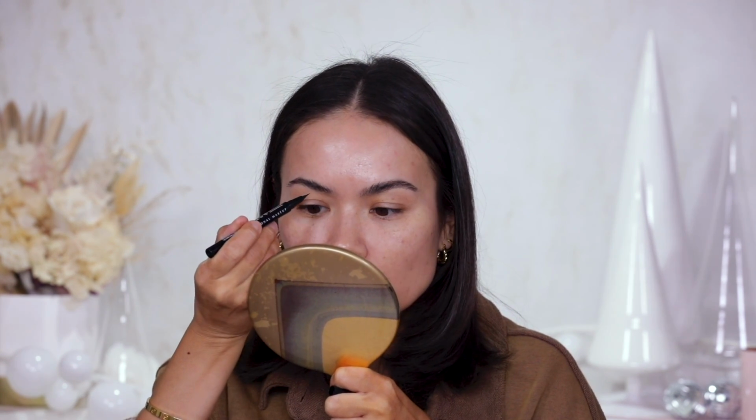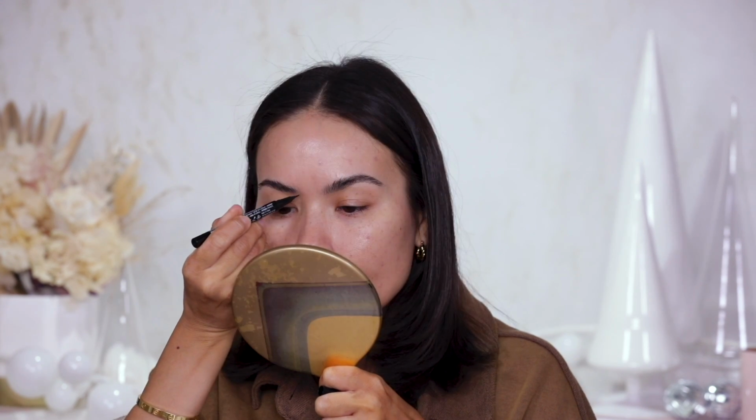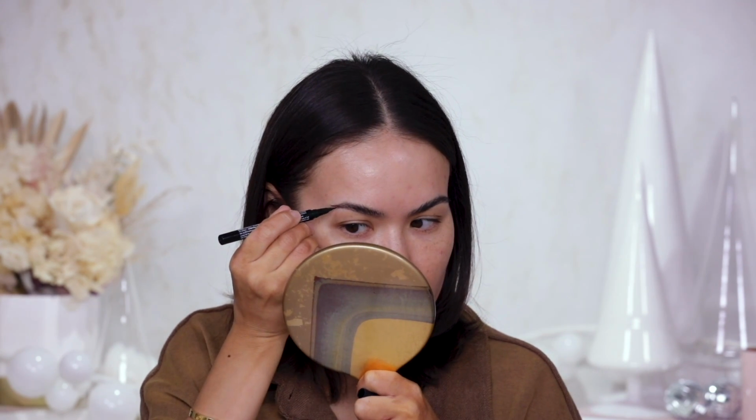They're also very dark, but they're not perfect. So I definitely need to perfect them a little bit. I definitely need to add some strokes here and there. So for me, this is the ideal product to use. Now, obviously, not everyone can use a product or technique like this.